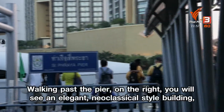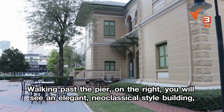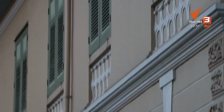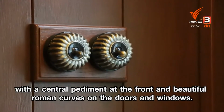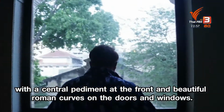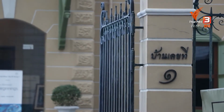Walking past the pier, on the right, you will see an elegant neoclassical style building with a central pediment at the front and beautiful Roman curves on the doors and windows. This is house number 1.